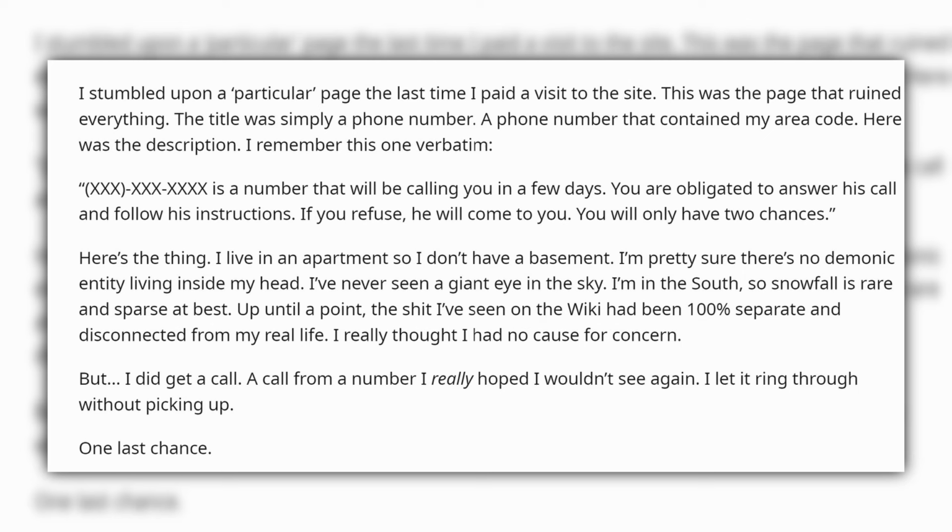Here's the thing. I live in an apartment, so I don't have a basement. I'm pretty sure there's no demonic entity living inside my head. I've never seen a giant eye in the sky. I'm from the South, so snowfall is rare and sparse at best. Up until this point, the stuff I've seen on the Wiki had been 100% separate and disconnected from my real life. I really thought I had no cause for concern. But I did get a call from a number I really hoped I wouldn't see again. I let it ring through without picking up.